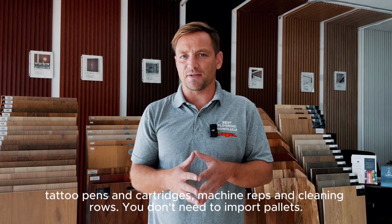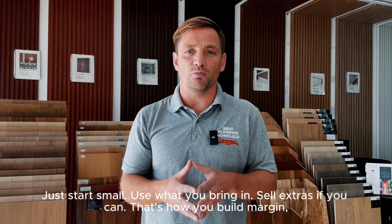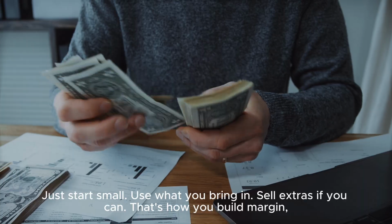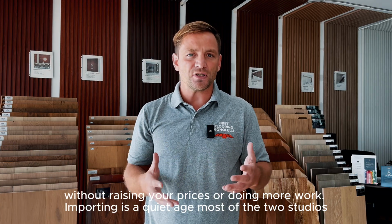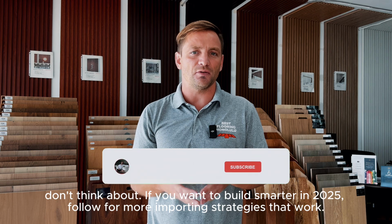You don't need to import pallets. Just test small. Use what you bring in. Sell extras if you can. That's how you build margin, without raising your prices or doing more work. Importing is a quiet edge most tattoo studios don't think about.